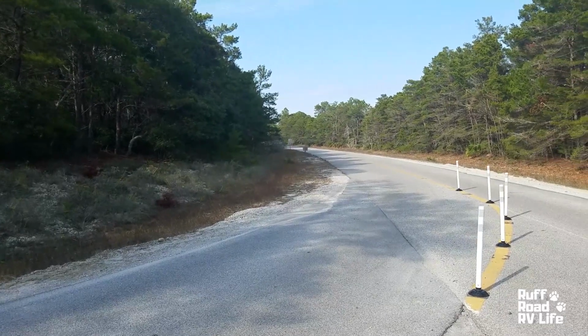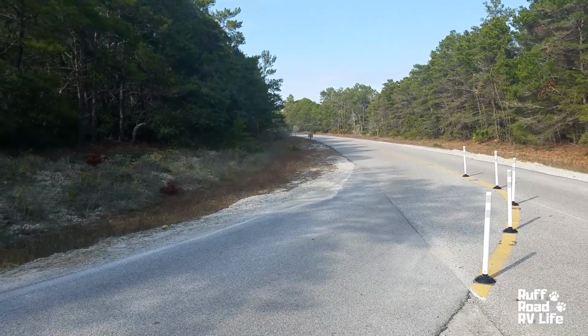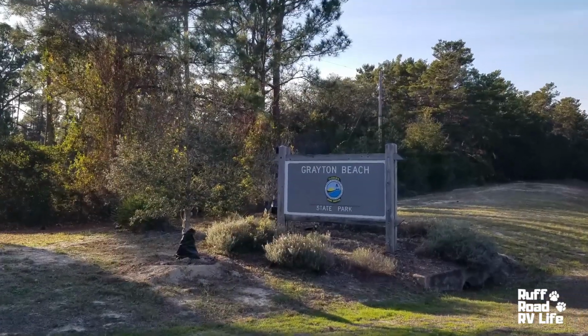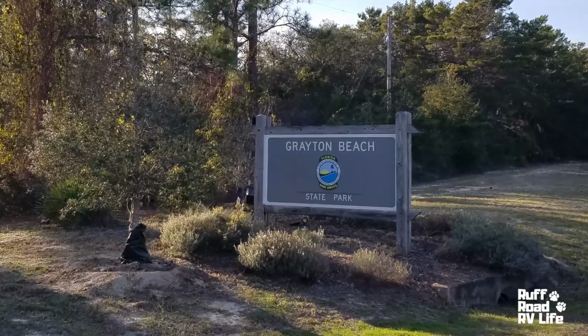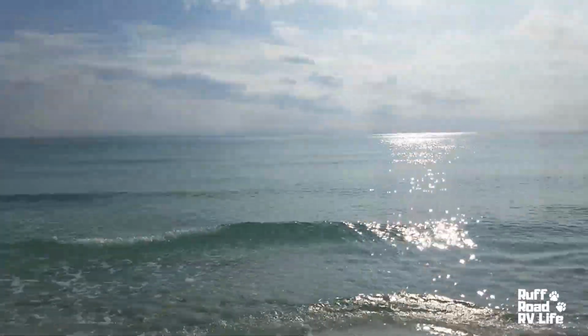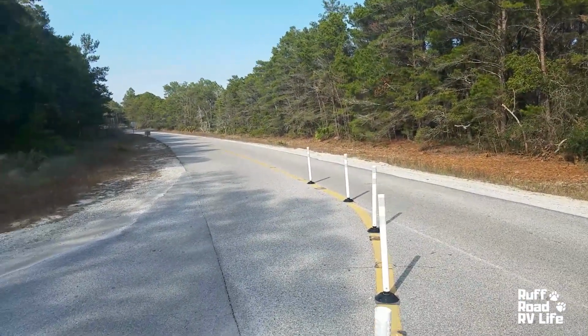But freedom has brought us up in the panhandle of Florida, around Santa Rosa Beach, and to a place called Grayton Beach State Park. It is on the Gulf of Mexico, and we're going to do a review of this park. And this is the entrance road that I'm showing you here.